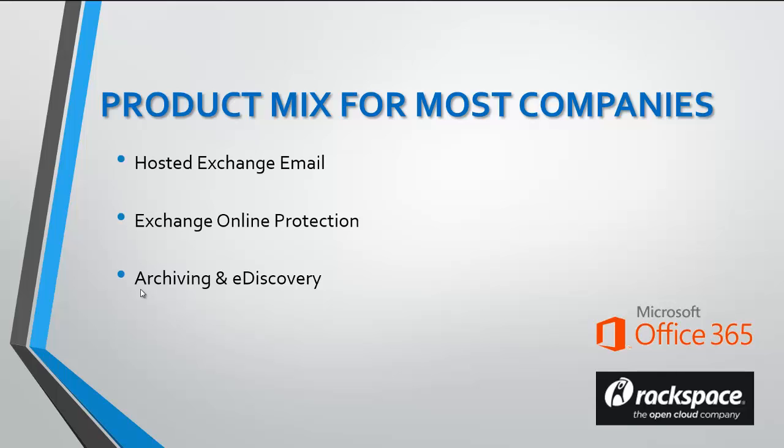Let's move on. Archiving and eDiscovery is a big issue for most governments, and people get FOIP'd in Canada. And also for any enterprise, any public company is going to be required to have this type of system. What this lets you do is keep all mail forever, and have your legal department or IT or whoever else is delegated do searches through the mail and find email that's relevant for whatever discovery is being asked for.